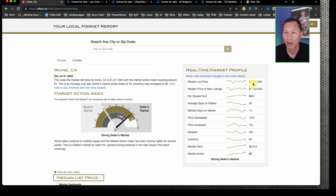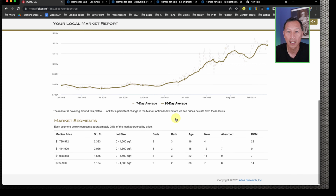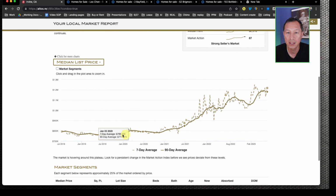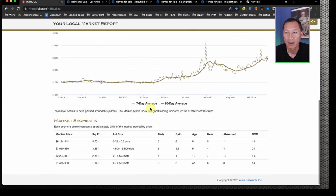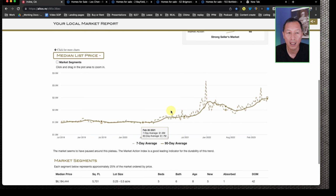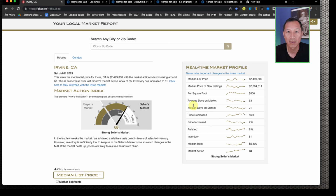And then here's what the prices are for the condos that are going out for sale right now, at $691 price per square foot. So both are really high, and you can see the condo demand is super high. We're here at almost 90 as a seller's market. This is a really good chart to see how the home prices have risen and what the trend looks like. This is for condos, and then this is for homes. I can't speak for other cities, but for Irvine, demand is still really high, so we're still getting an upward trend on our prices. So let's dive into the homes right now.